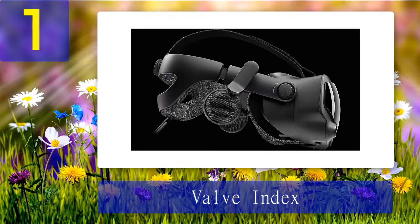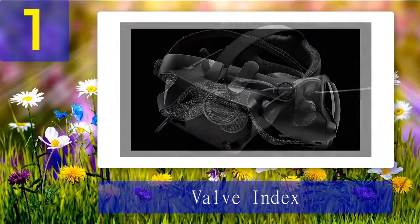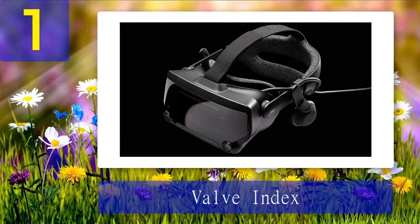Its higher resolution screen and better refresh rate allowed us to use it for longer periods of time without discomfort, and the Index controllers are a real step up from the ones that ship with the Vive. Although we think this is the best VR headset for 2022 and our top pick for PC owners, it's worth mentioning the Valve Index can sometimes be hard to track down as manufacturing slowed down during the pandemic.